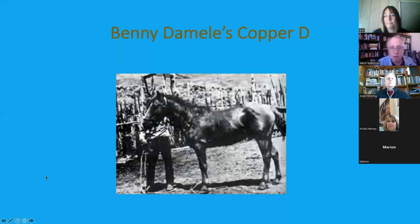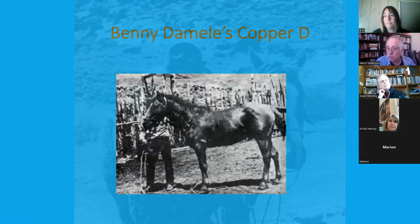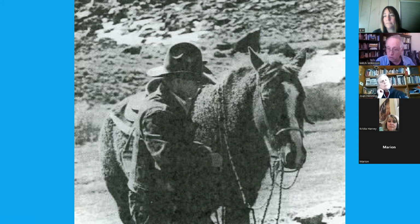And now I'm going to talk about the most predominant horse, and we're going to take a look here at Benny Demelli's breeding program and Copper D. This is one of the few pictures of Copper D. And when I look at this picture, he surely had KRT25. He possibly could have also been dual gene for the Cook gene. And his father was a quarter horse, so he was only like half curly.